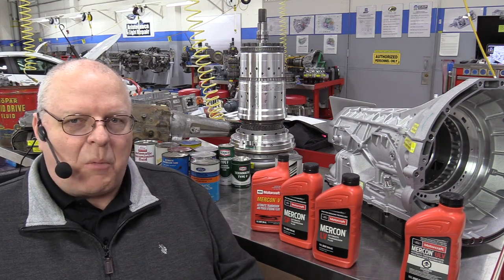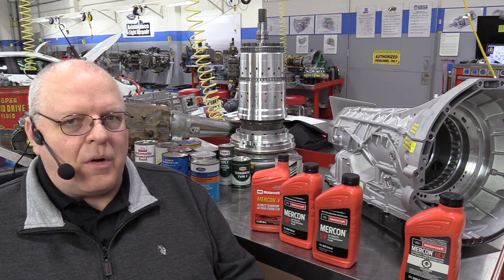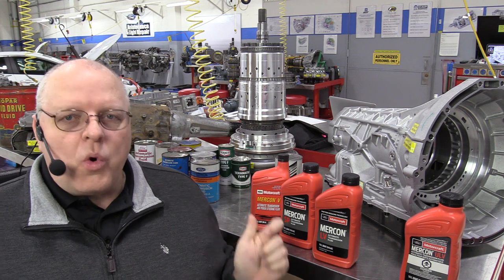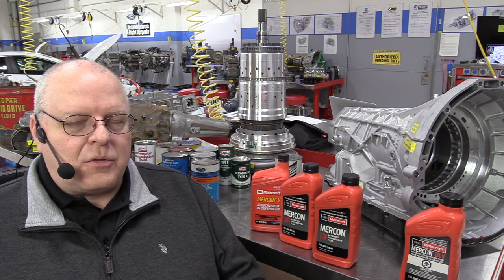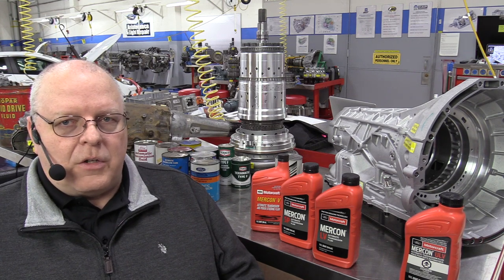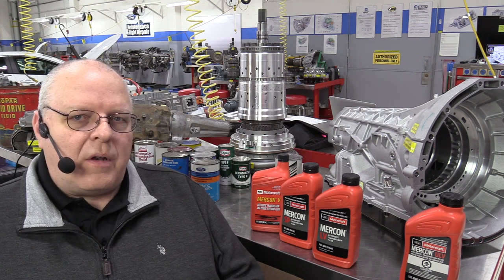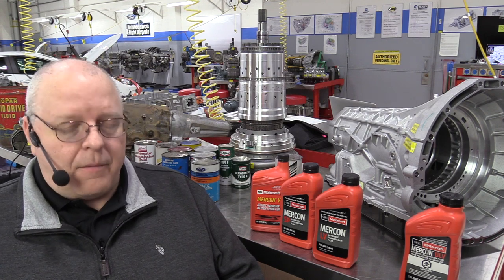Don't buy anything that says multi-vehicle or multi-transmission or universal fluid without making sure that it's compatible with your vehicle. And I've yet to see one that's compatible with these newer fluids. So unless you've got a really old vehicle, with those old fluids, which aren't even Ford approved, you're just taking the manufacturer's word for that fluid that it's going to work in your transmission and work properly.